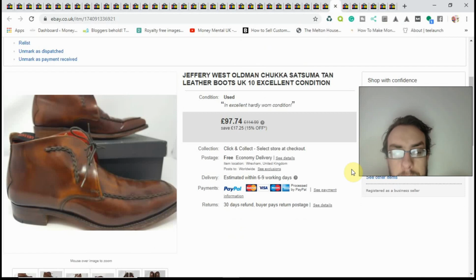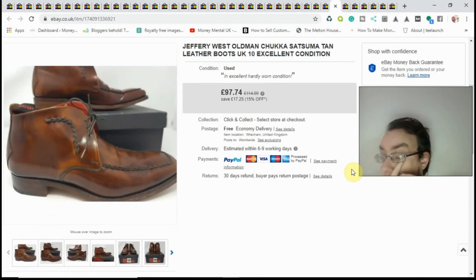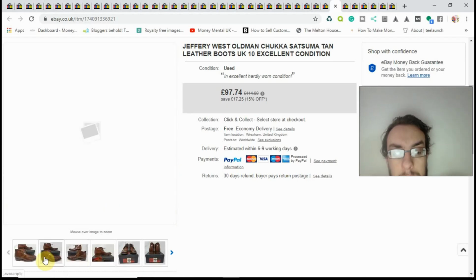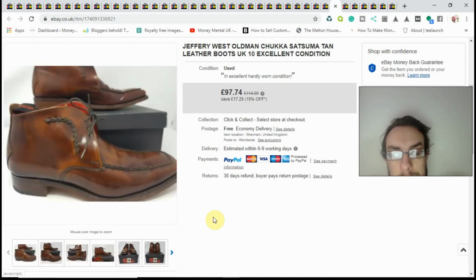Next, these Geoffrey West cheeky boots. These have hardly been worn. I picked them up at a car boot for 10 quid. The seller told me they'd only been worn once, and to be honest, on the condition of them, I could fully support that, in their box and everything.